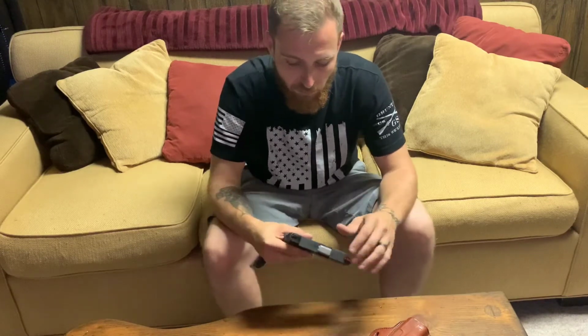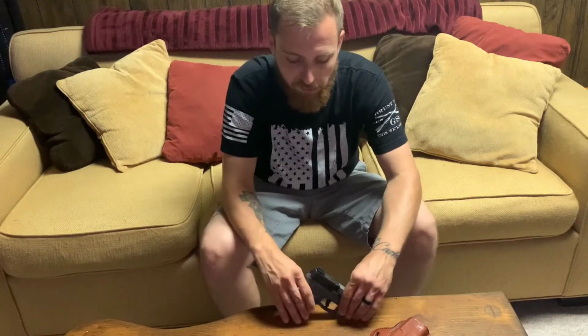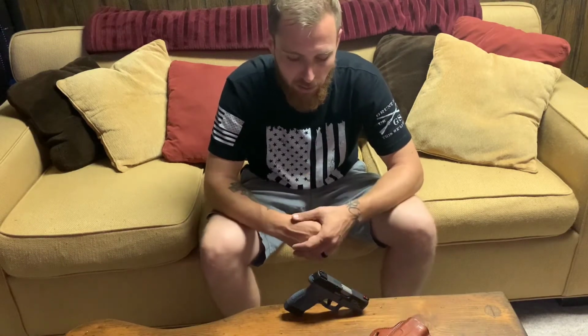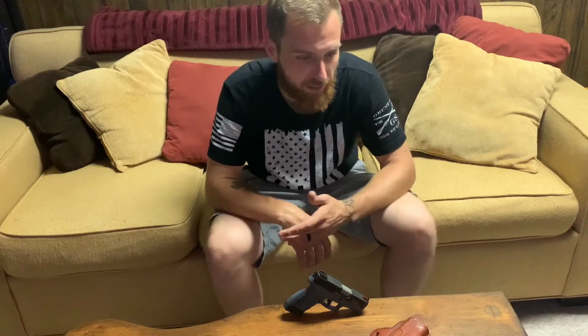Now, it does have a safety. I like firearms with safeties. I do. So many times in the compact 9mm market, you just don't get safeties in the firearm. And, you know, I can carry a gun without one. I have for years. The SCCY that I had, no safety. I don't have a problem with it. I'll carry it like that all the time.